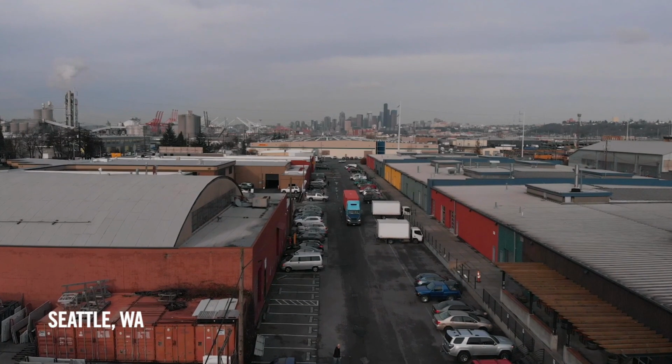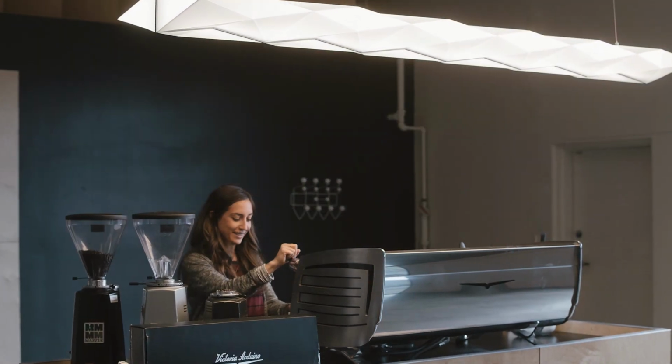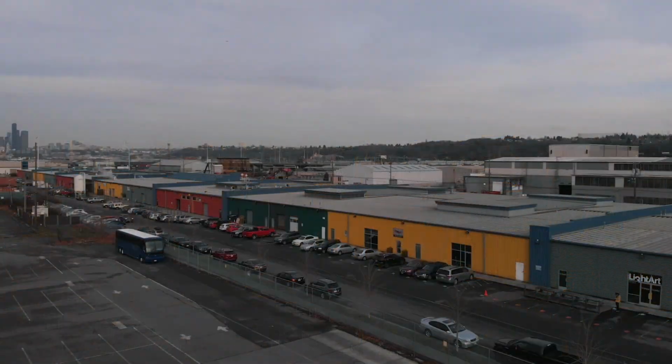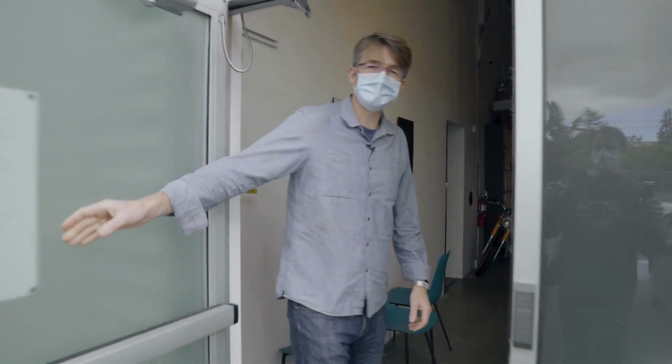LightArt is located in Georgetown, just south of downtown. We have some great neighbors in this industrial area. One does coffee called Fulcrum, another one is a brewery called Two Beers. Hello, welcome to LightArt. Ryan Smith, I'm the creative director here. We're going to give you a little tour of some new products I'm working on right now. Come on in.